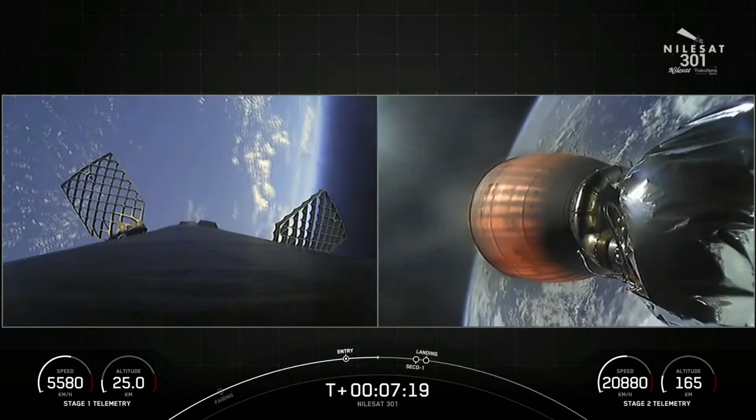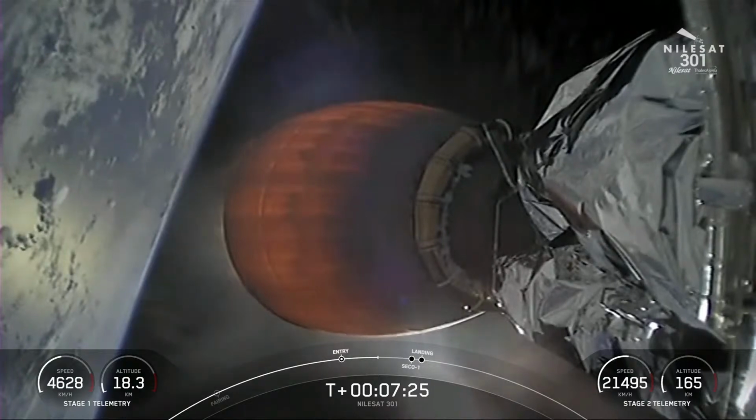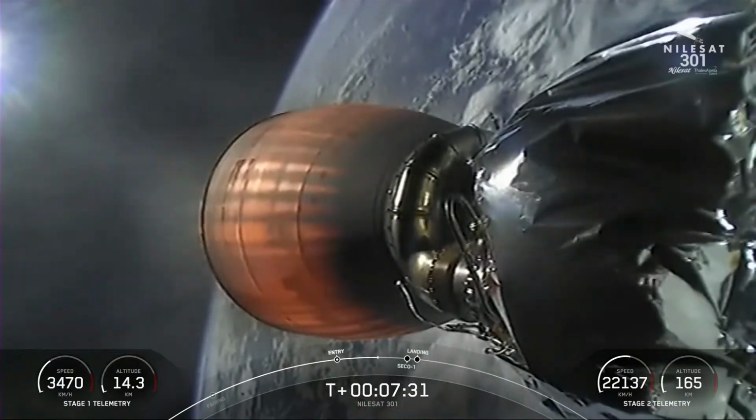You might actually see some reentry heating if we don't lose signal, which it looks like we just did. Oh, Ian, what have we told you about talking about Signal Club? I'm sorry. Put Starlink on the booster.